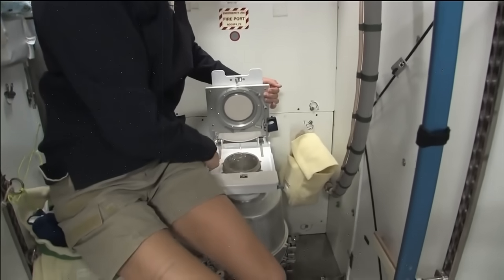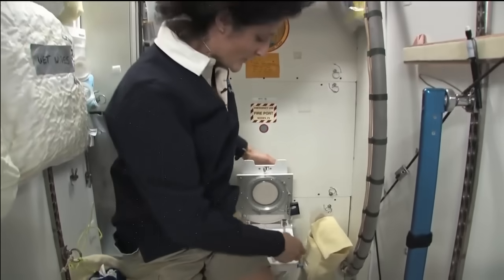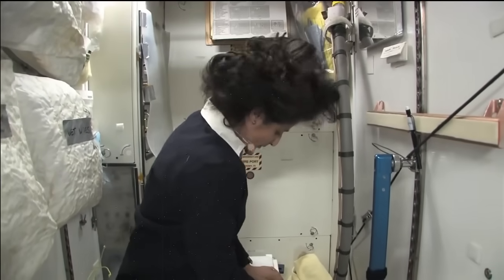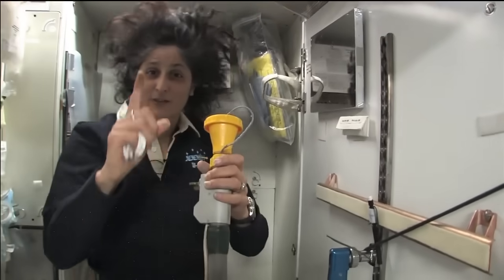But you see it's pretty small, so you have to have pretty good aim, and you'll be ready to make sure things get let go the right direction. And it smells a little bit, so I'm closing it up. And that's, of course, for number 2. And this guy right here is for number 1.